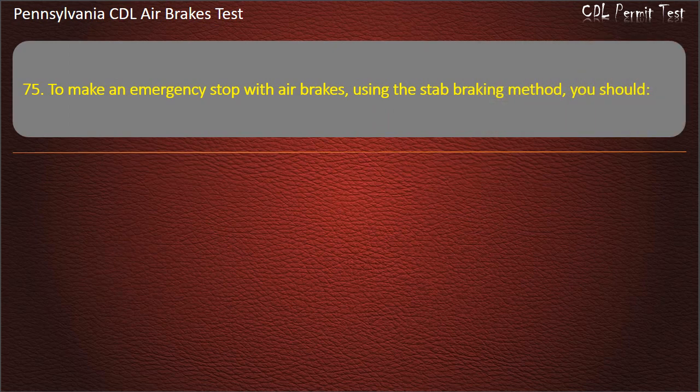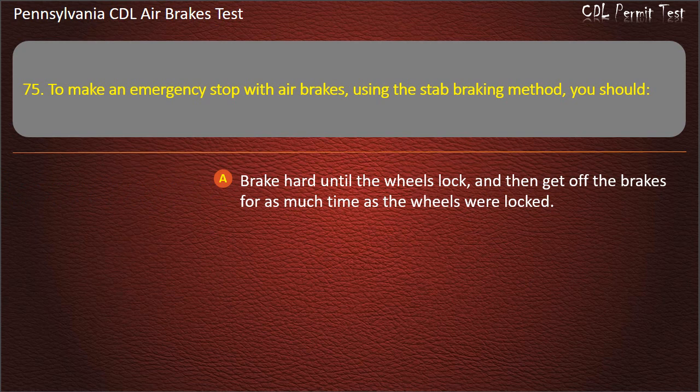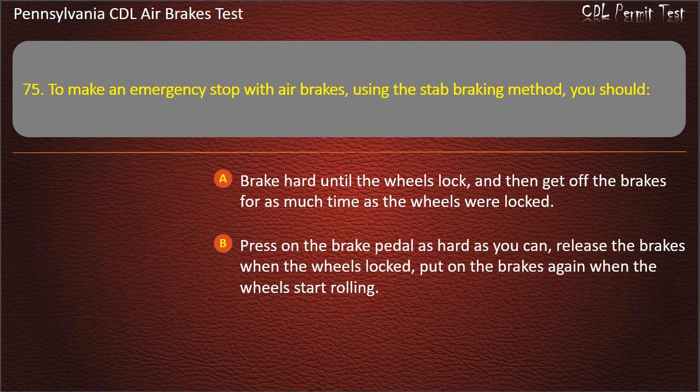Question 75. To make an emergency stop with your brakes, using the stab braking method, you should brake hard until the wheels lock, and then get off the brakes for as much time as the wheels were locked. Press on the brake pedal as hard as you can, release the brakes when the wheels lock, put on the brakes again when the wheels start rolling. Pump the brake pedal rapidly and lightly. Answer. Press on the brake pedal as hard as you can, release the brakes when the wheels lock, put on the brakes again when the wheels start rolling.